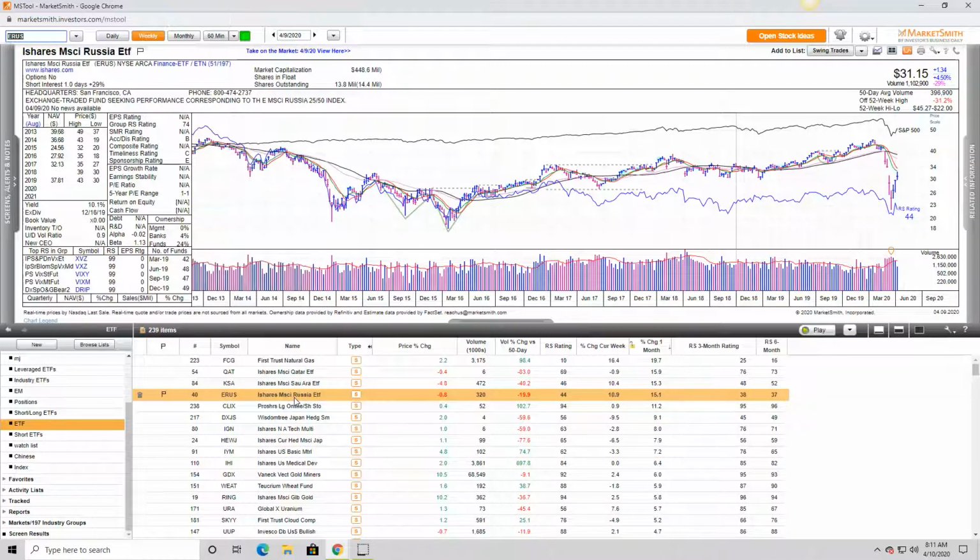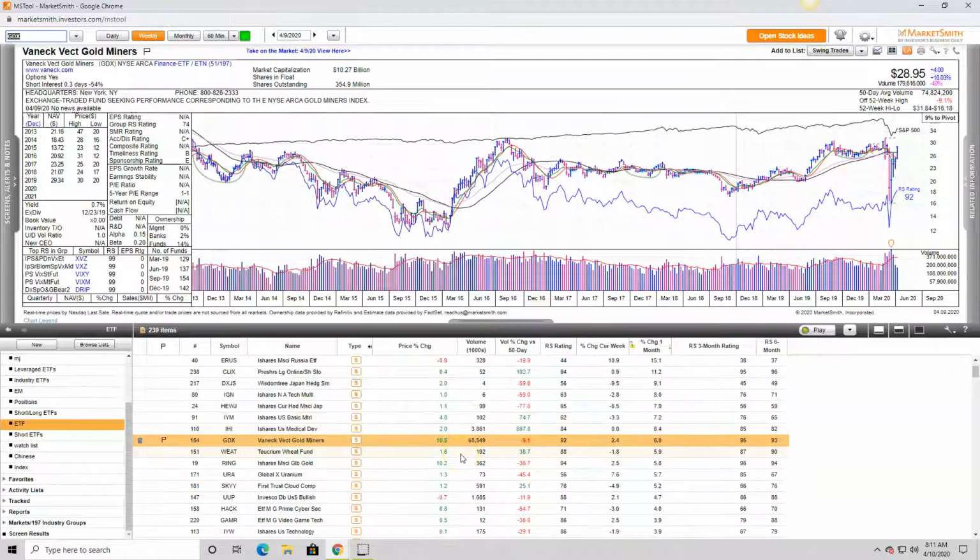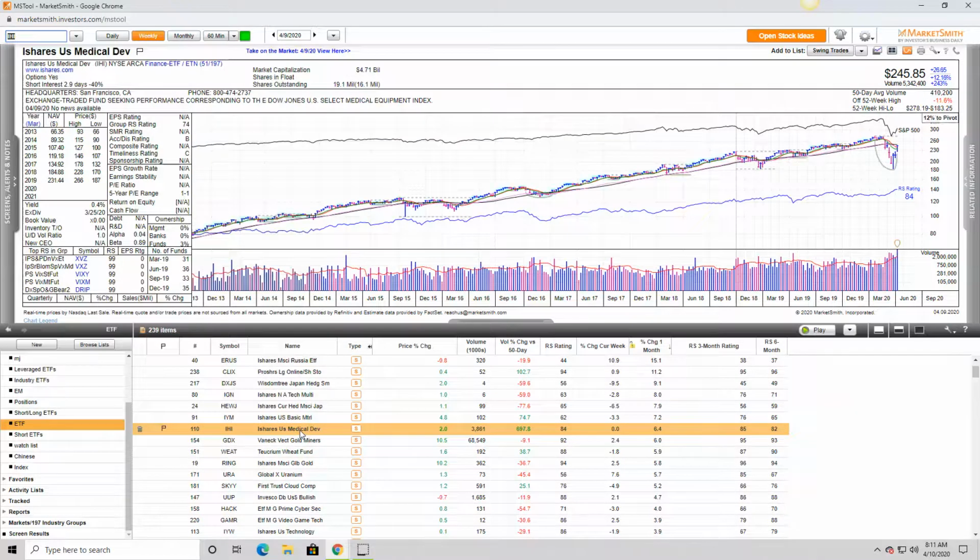I'm kind of just combing through here just to show you. So we know gold was up quite a bit, right? We already looked at that chart, but let's see what else is kind of standing out. Maybe industry ETFs. Medical devices. Now this is a weekly chart. IHI is the ticker right up here, but you can see the relative strength line has been rising. Definitely some volume came in on medical devices last week.